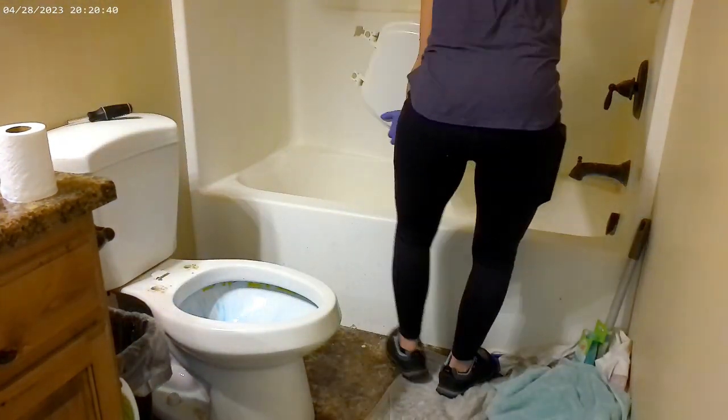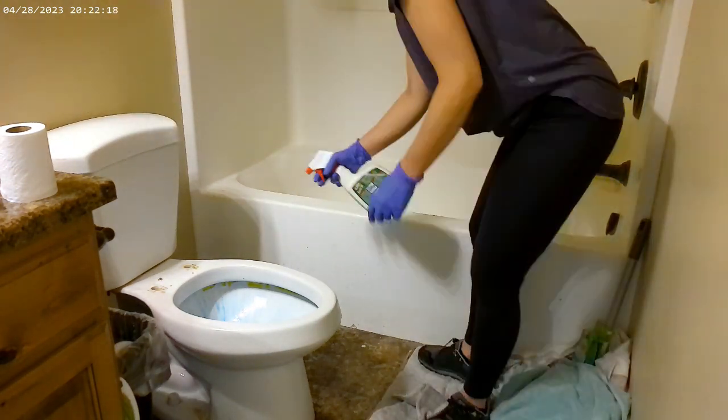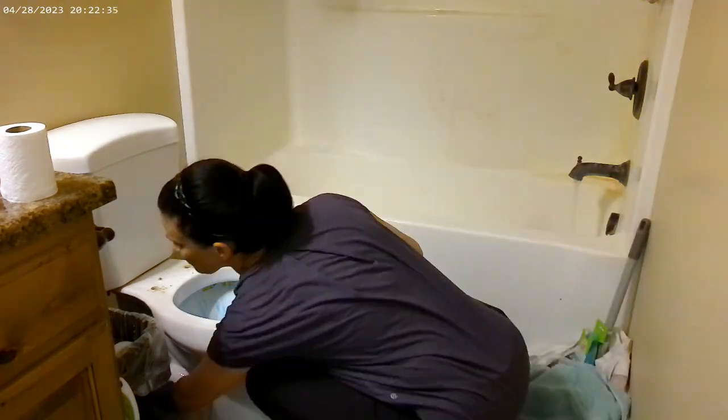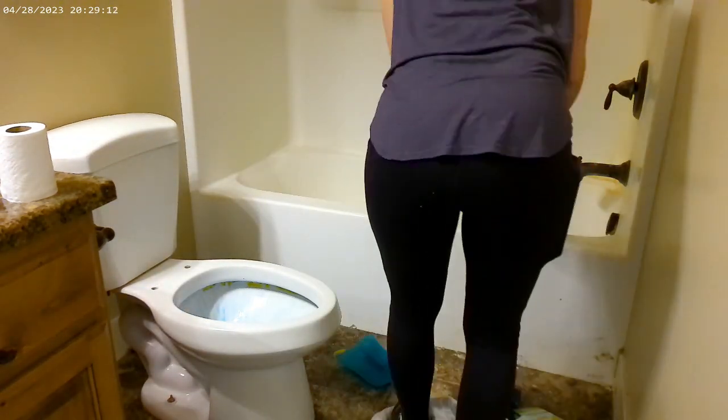I decided that taking this seat off and soaking it in some bleach water in the bathtub was going to be the best way to clean it, and it turned out pretty good.